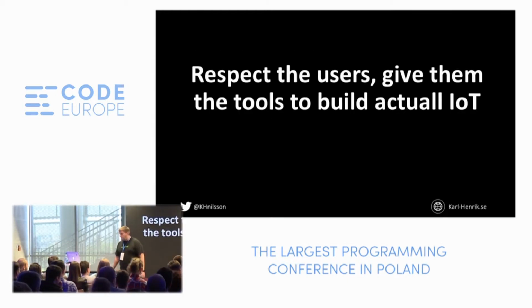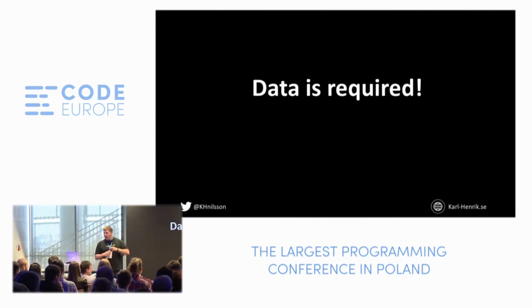Awesome. So we need to respect the users. We need to give them the correct tools. We need to do stuff like this. Because without data, we have nothing. Without data, they have no product, they have nothing to work with. And there actually are a couple of people who do this wrong. So let's talk a little bit more about data.